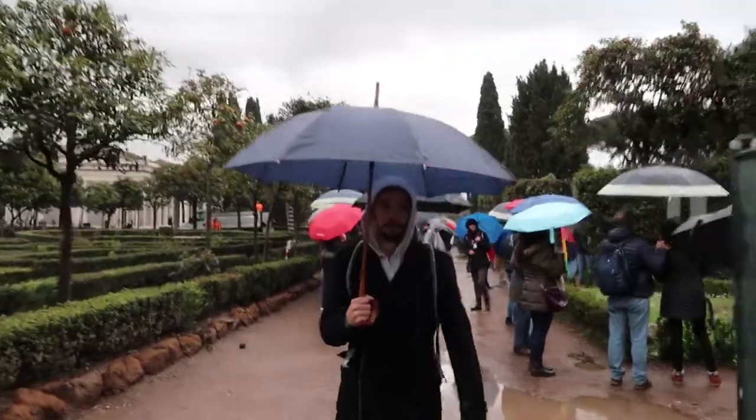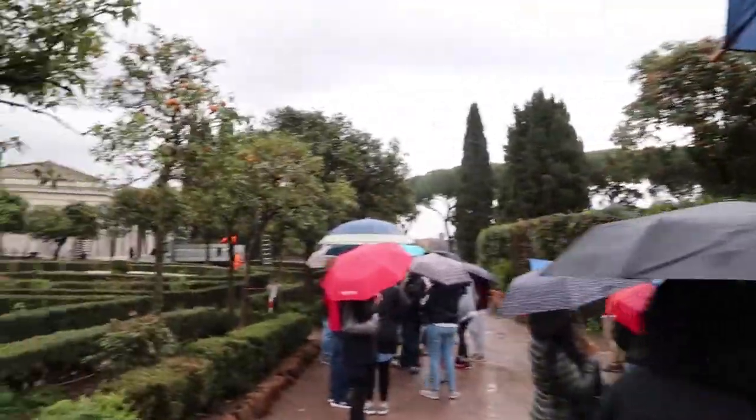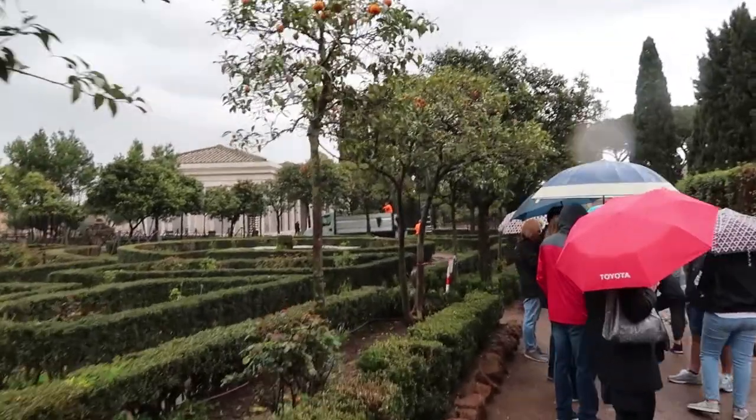I imagine this is really pretty and nice to walk around on a sunny day. Mm. Yeah, rich people gardens. Ancient Roman gardens.